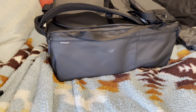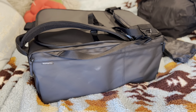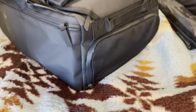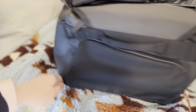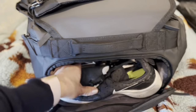I've walked 11 miles, I think is the most I've walked with this backpack on in all kinds of weather, and never once have I had any mishaps with this backpack. It's protected everything. So this bag has been a really valuable asset to my travels, and I don't honestly know how I would have traveled the way that I did without it. On the bottom is where you're gonna put your shoes.